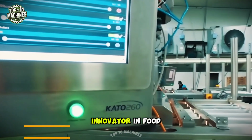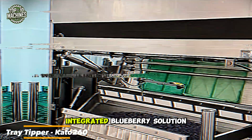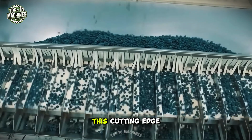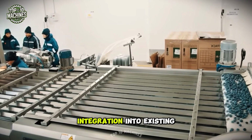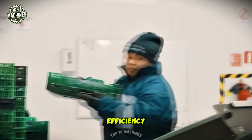Tamra, a leading innovator in food sorting and grading solutions, has introduced an advanced integrated blueberry solution featuring a high-efficiency tray tipper. Designed for optimal blueberry handling, this cutting-edge system can process multiple trays at once. Tamra's tray tipper ensures seamless integration into existing processing lines, delivering precision and efficiency.